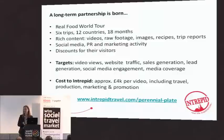And what we're getting from that is multiple videos from every trip, raw footage, which we own, so we can use that in marketing materials and campaigns in the future. Images, they're producing recipes for us. As I said, Daniel, one half of the crew, is a trained chef. Mira, the other half, is the producer and camera girl, so they bring both the skills that we need. And it's all about content when it comes to marketing and PR for destinations and tour operators. So we're getting recipes, trip reports, images that we can use, so we can be putting those out on social media and on our website.